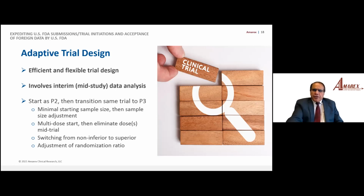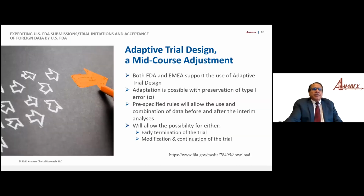There are so many other things that obviously you need to work with the agency when you are going to design an adaptive trial design. Another thing that we do is changing the ratio. At the beginning, you can start 1-to-3 ratio, 3 active, 1 placebo, and then later on you change it to 2-to-1 or 1-to-1. These are the adaptive trial designs that help you to expedite the process.